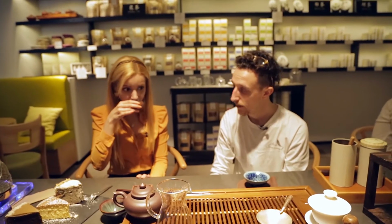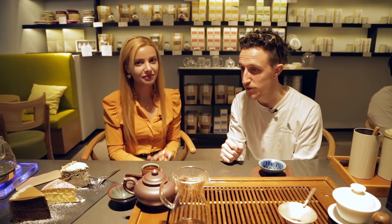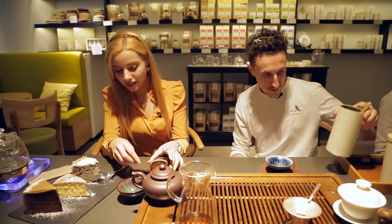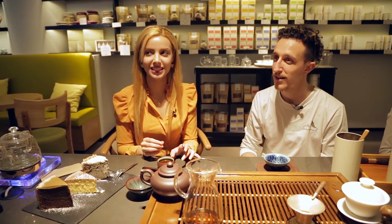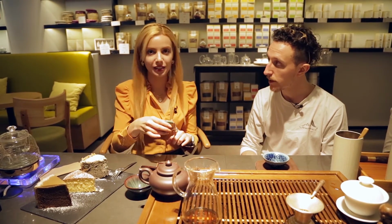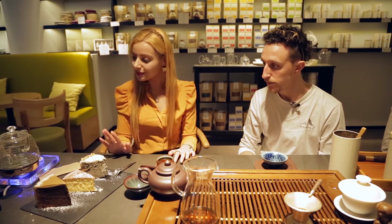What's next? We can drink this for the next 2 hours if you want. We tried two kinds of tea: dragon pearls, the round, cute ones, and then pu'erh tea. It was so interesting and tasty. I like the last one as well. Really like the cake as well. And the ceremony is over. We're going to take a look around the shop. Let's go.